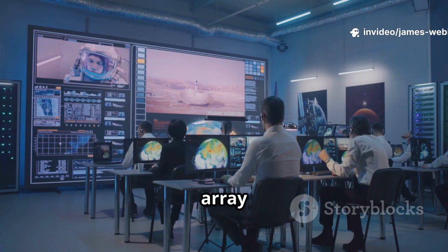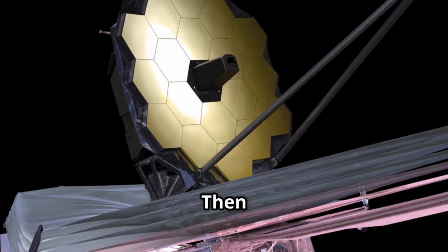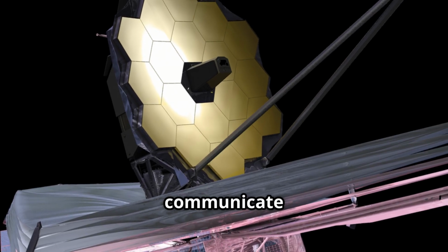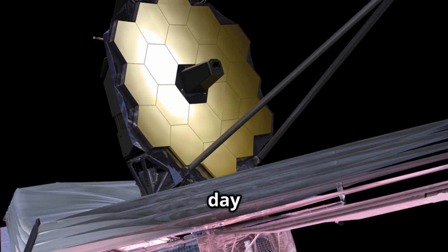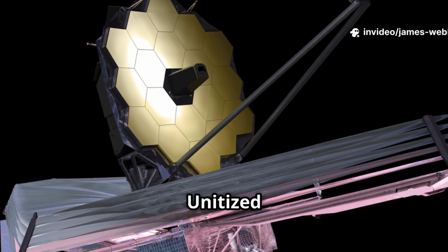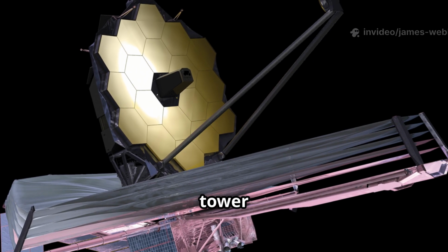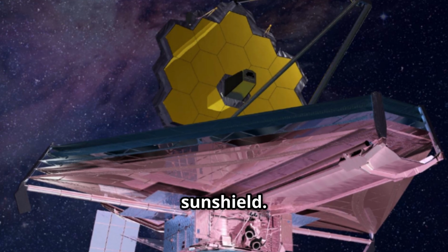First, the solar array unfolds, very important to be able to power the telescope. Then the high-gain antenna to better communicate with Earth. It only took about a day and a half to travel out past the moon's orbit. Now we unfold the Unitized Pallet Structure, or UPS for short, the deployable tower assembly. Now we deploy the sunshield.